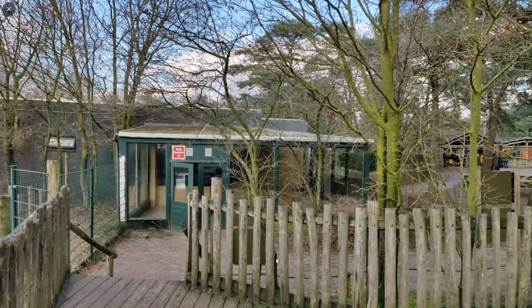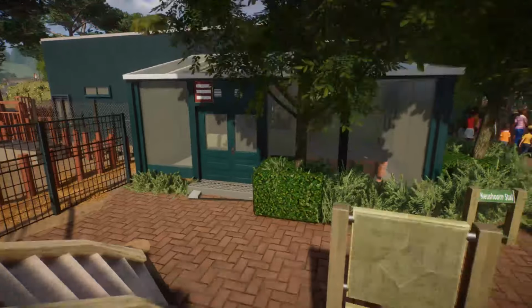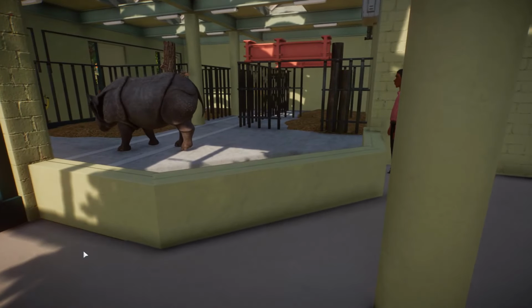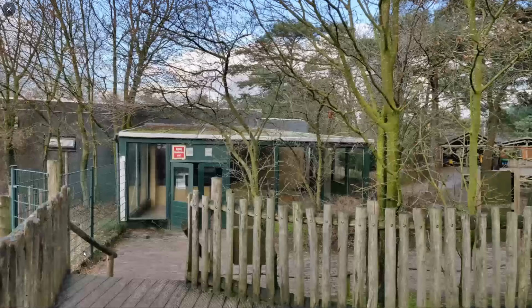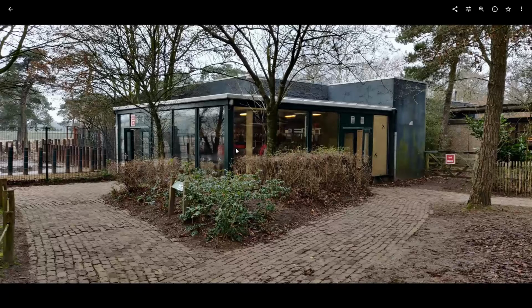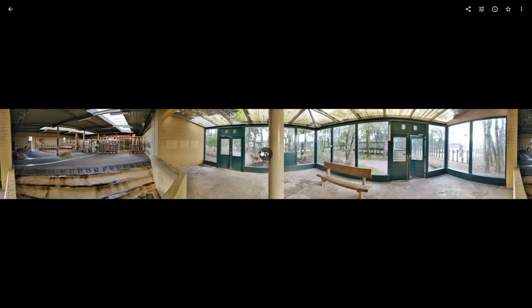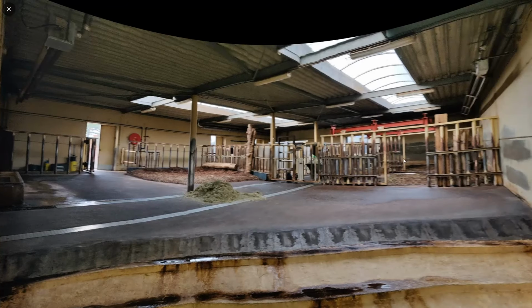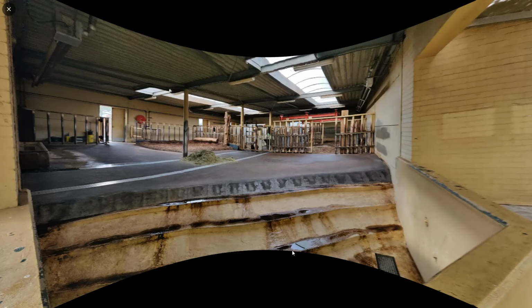But yeah, we've got the rhino stall, so let's head inside of there. This poor lad hasn't seen the light of day in years, ever since I stuck him in here. But this is a really cool area. And this area does actually have lights, so I'll quickly go to nighttime. But you can see the several holding pens for all the rhinos, and then this little tub.